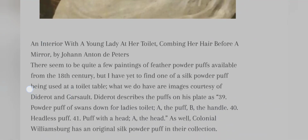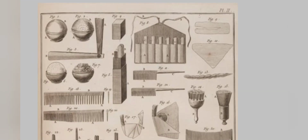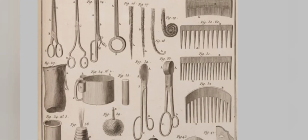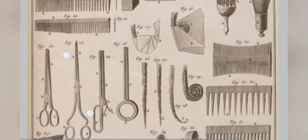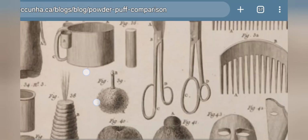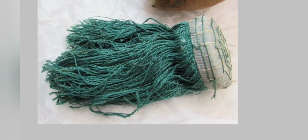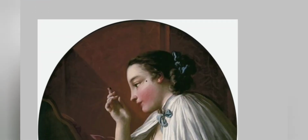And here we go. Here's the painting with the silk powder puff with swan's down. And look, in an old catalog, you can get a swan's down puff right here. This is an 18th century catalog. There we go. Swan's down. Very interesting. Figure 39, I believe that says. And, ooh, look at this. This one has threads. They even had powder puffs that had threads hanging from it. Really quite cool. So we're really getting into the powder puff thing.